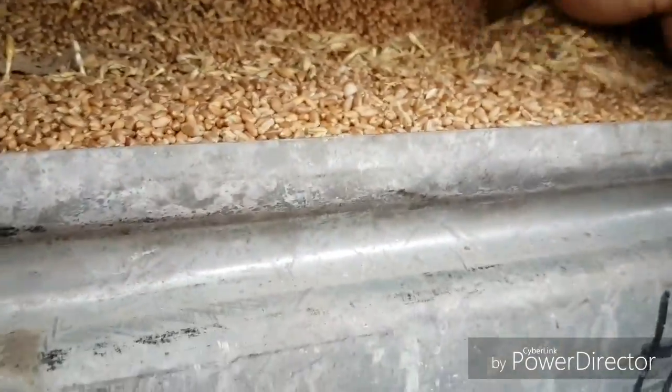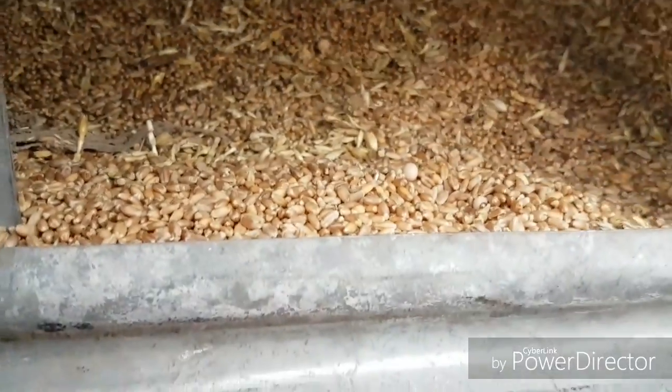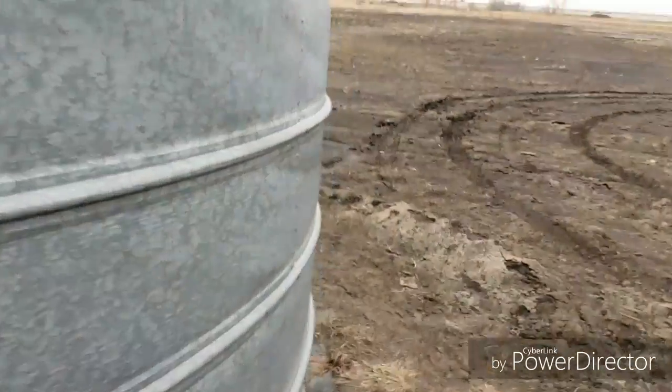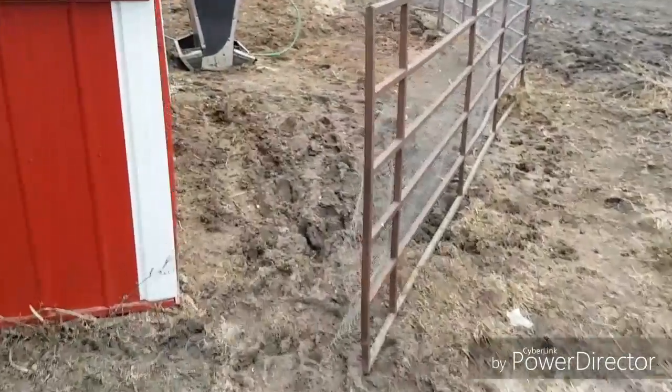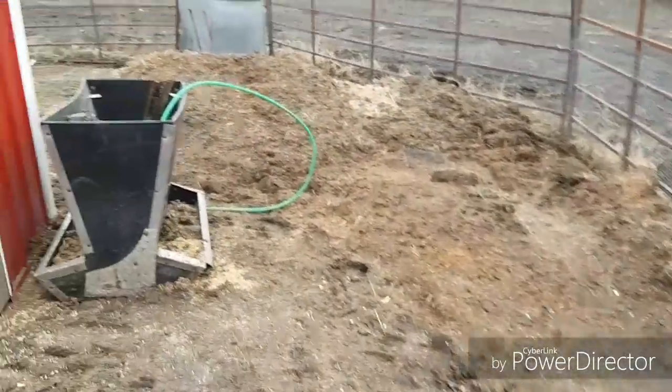So this is just screenings. This is from when I was cleaning my wheat seed, and there's a pea there from cleaning peas. That's what they'll eat. The bin's not full, but I've got quite a bit in the 3-ton in the yard. I'll deal with that later, but it was too wet over here to put it in the bin. We've been cleaning seed on and off all along, so every time they'd get done cleaning one shot of seed, I'd go with the 3-ton and pick up the dirty stuff.